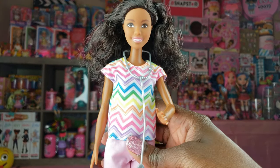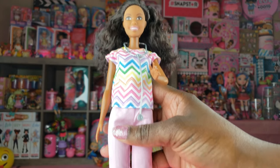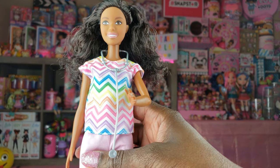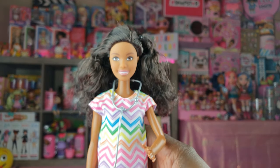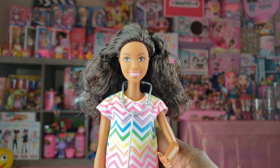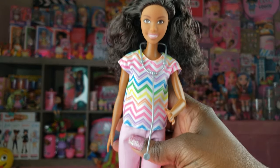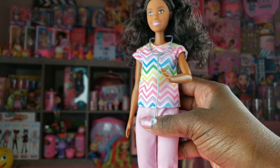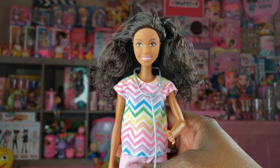Now this little outfit right here, I'm not a big fan of. It is the veterinarian's outfit. It's the scrubs and the stethoscope. And it also comes with the little doggy. And this is the outfit that I got two of. I'm just not a fan of the outfit. It just looks kind of bland. But anyway, you can pretend that she has her own veterinarian's office. So that's our second look.